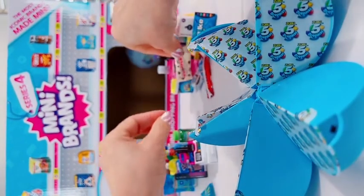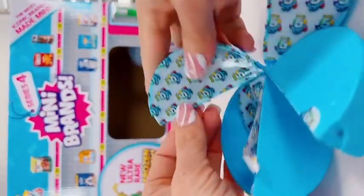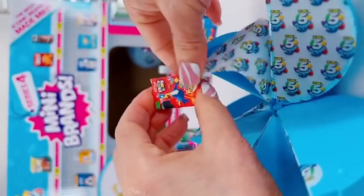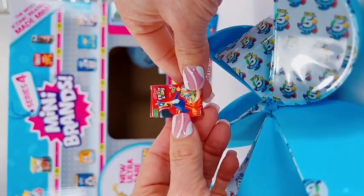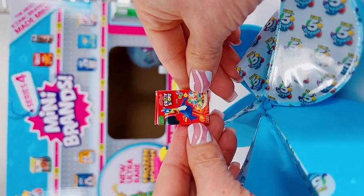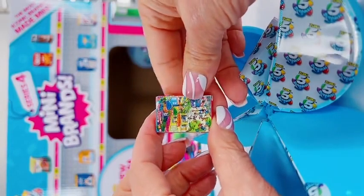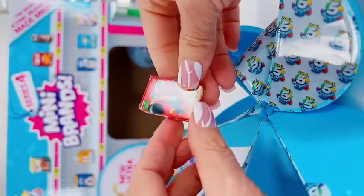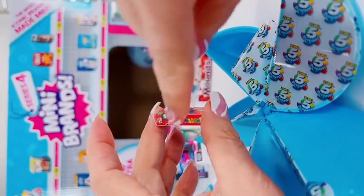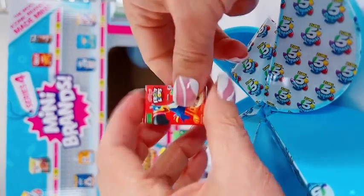Oh goodness. There. You guys are making a mess there. What is this one gonna be? I don't see Bitcoin anywhere. Huh. Oh, I love Fruit Loops. I love Fruit Loops so much. You have no idea. Now I want to have some Fruit Loops. Love it. Yay. So cool. Love this little box. I wish that it was a little bit wider. And maybe a little bit bigger. But it's okay.